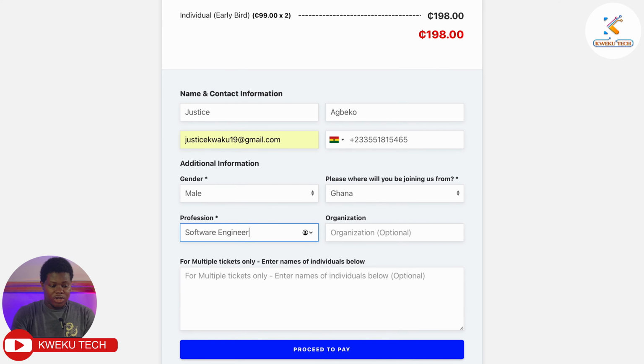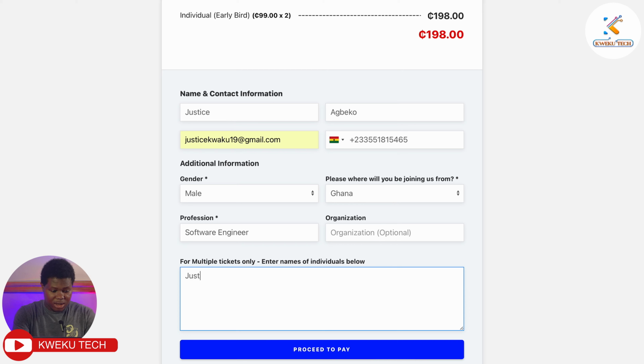Because it's multiple tickets, as you can see, they said for multiple tickets only, enter names of individuals. So I'll be entering my name, Justice Agbeko Ackley, and my cameraman is called Raphael Ofori Mensa. After that, I click on proceed to pay.